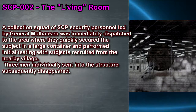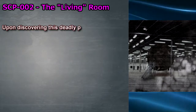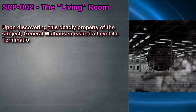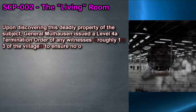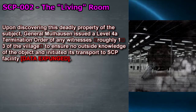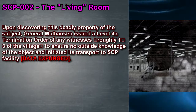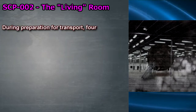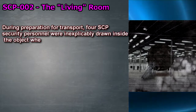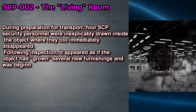3 men individually sent into the structure subsequently disappeared. Upon discovering this deadly property of the subject, General Mulhausen issued a level 4 termination order of any witnesses, roughly 1/3 of the village, to ensure no outside knowledge of the object and initiated its transport to SCP facility data expunged. During preparation for transport, 4 SCP security personnel were inexplicably drawn inside the object where they too immediately disappeared.